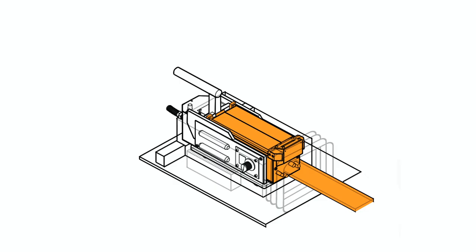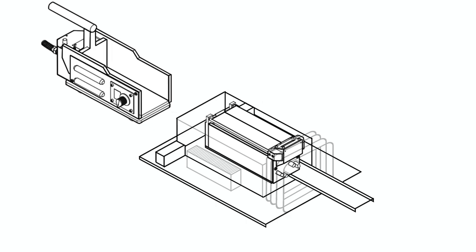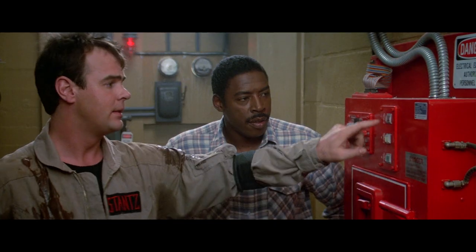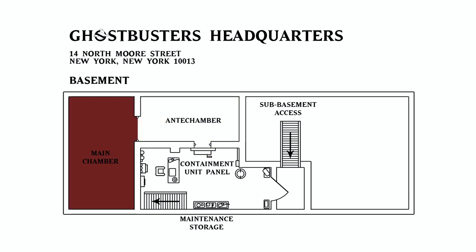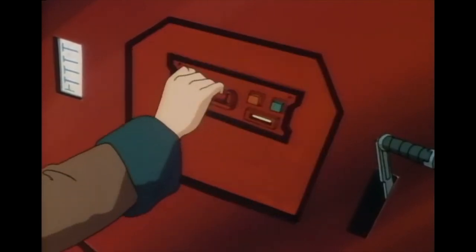Release. With the canister connected to an external power source, the trap tray can be disconnected by pressing the canister release. Close, lock the system. The containment chute lock is rotated down and pressed into the left. Set your entry grid. The containment unit has three sections: the panel, the antechamber, and the main chamber. The panel is what the trap canister is placed into.